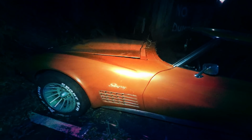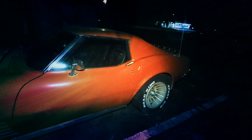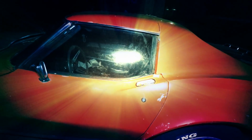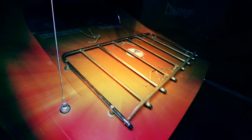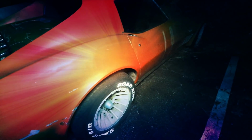Look at this. 1973 is what somebody told us. LS7 Corvette. Amazing, right? Look at this, just sitting here. I think the license plate, which I'm not going to show, tells what year it was last registered, and that was... Look how long it's been sitting. The tires are all flat. Bunch of junk inside.